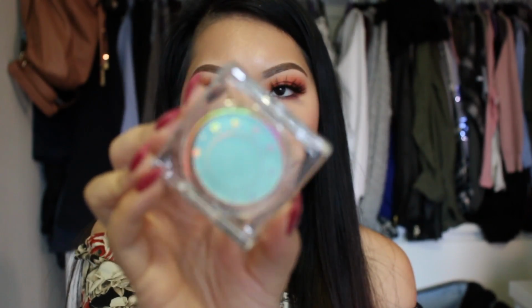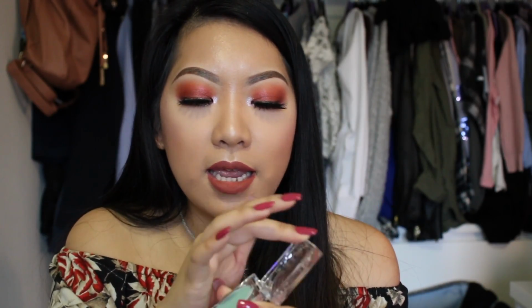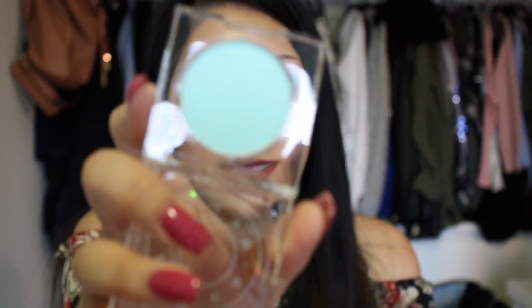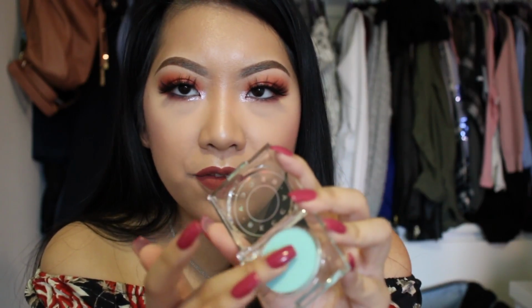It's a really pretty Tiffany blue color, and I'm not quite sure how this is supposed to work, but the packaging is really cool. It's in this clear acrylic, and then you open it up and that's what it looks like. It's supposed to give your under eyes a cooling sensation. Kind of feels like a gel, but ooh, it's really smooth on my hands. I wish you guys could feel this.